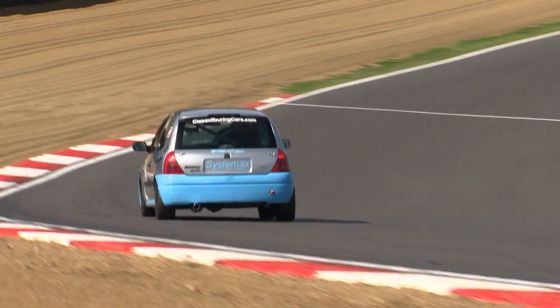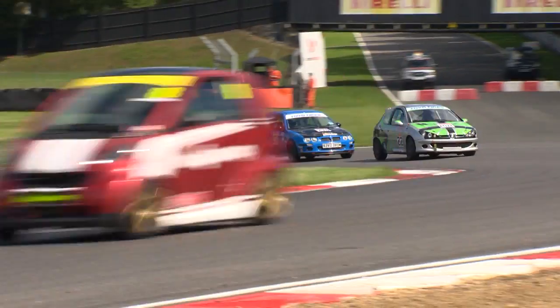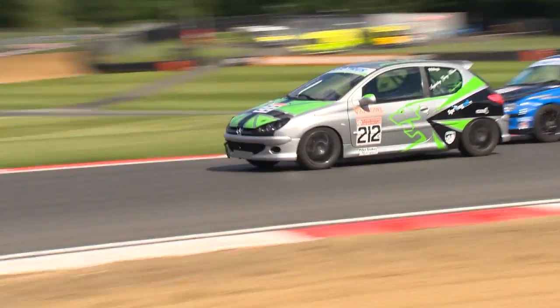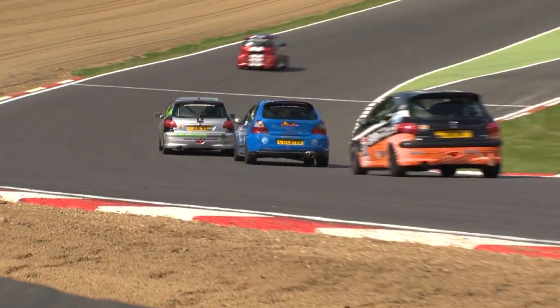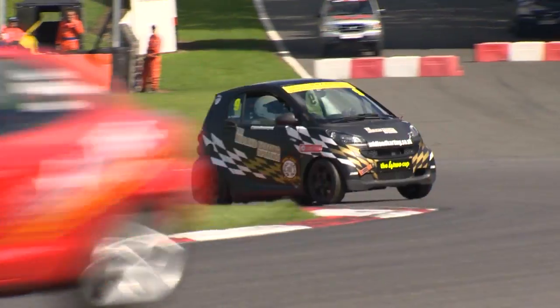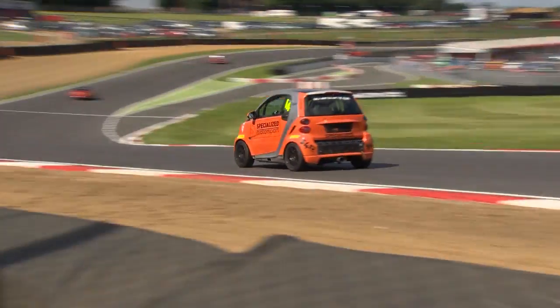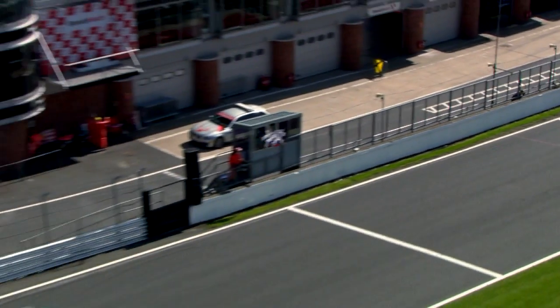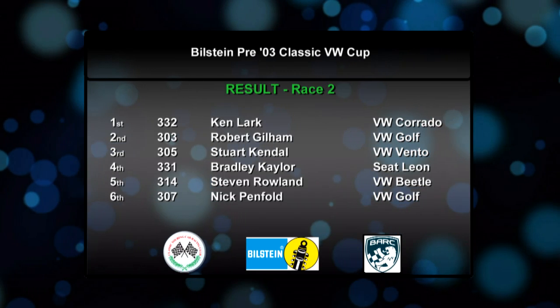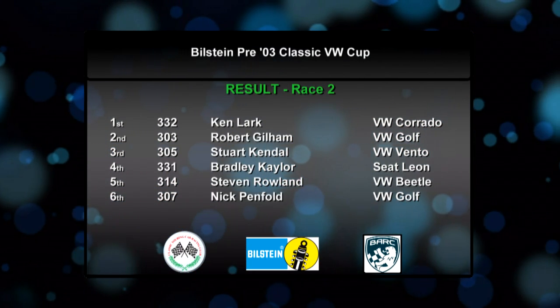There's Chris Bright, who leads once again the Pre-05 division from Steve Barber, but it's close for 3rd place between the 212 Craig Langley Peugeot, Neil Bray in the MG, and also Mario Neophytou just behind. And from 2nd in the Smart Car division, it's Daniel Turner pointing in the wrong direction, coming around in to take the place, Simon Horrobin. On the gas for the final time then, the checkered flag in sight, and it's going to be a victory here for Ken Lark in the second race of the weekend for the Bilstein Pre 03 Classic VW Cup. Rob Gillam second, Stuart Kendall in third place.